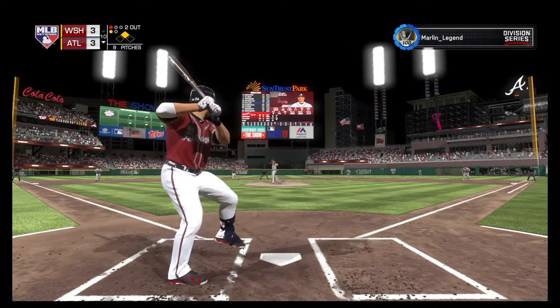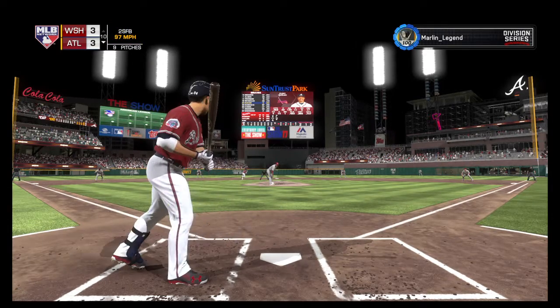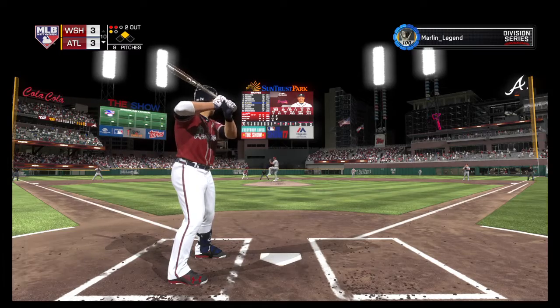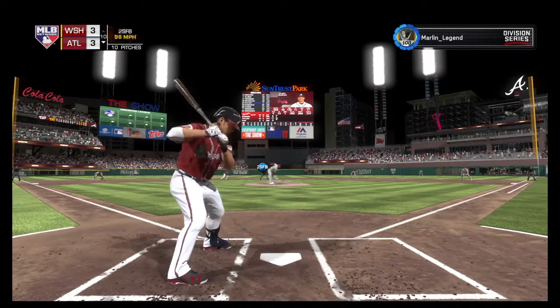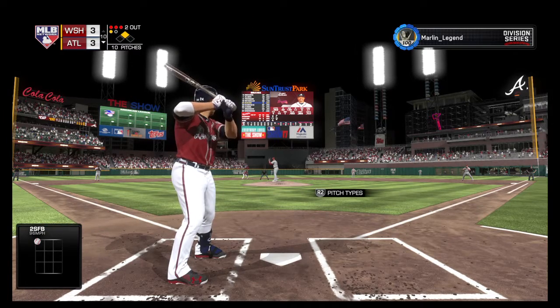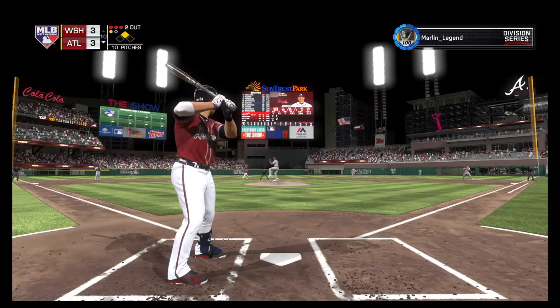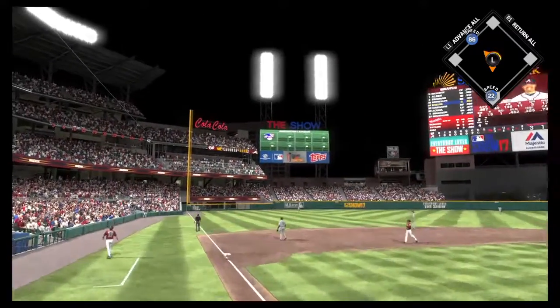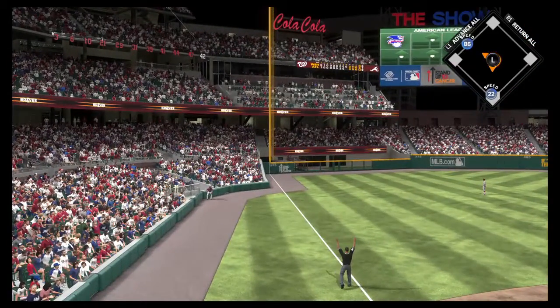The 1-1 pitch. A fastball that just misses inside. That one missed, but if it's a strike, I don't know how you get the barrel of that pitch. You have to really be sitting on it to hit a fastball coming in that hard on the inside part of the plate. He's fallen behind now, 3-1. The 3-1 pitch. Turned on that one and crushed it, just pulled it a little foul.